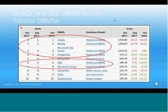Advance one more. And by the way, I just got online and I can see what you're doing there. I'm going to let you continue to share. The databases in position 6 and 7 are also traditional SQL databases.